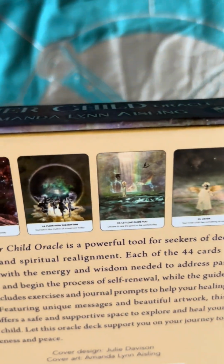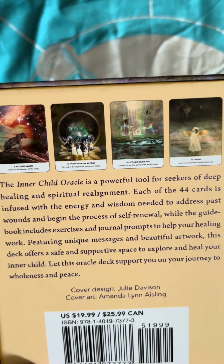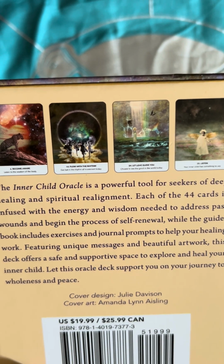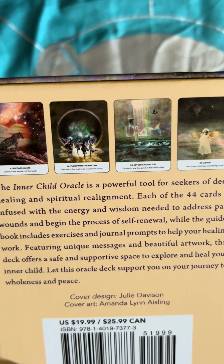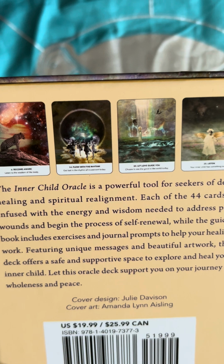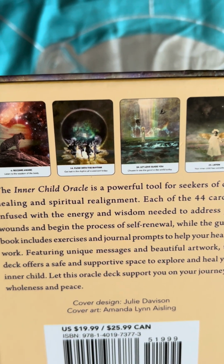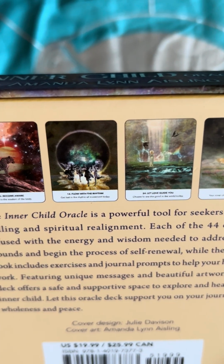Let's see. The Inner Child Oracle is a powerful tool for seekers of deep healing and spiritual realignment. Each of the 44 cards is infused with the energy and wisdom needed to address past wounds and begin the process of self-renewal, while the guidebook includes exercises and journal prompts to help your healing work. Featuring unique messages and beautiful artwork, this deck offers a safe and supportive space to explore and heal your inner child. Let this oracle deck support you on your journey to wholeness and peace. Cover design by Julie Davison, cover art by Amanda Lynn Ailing.